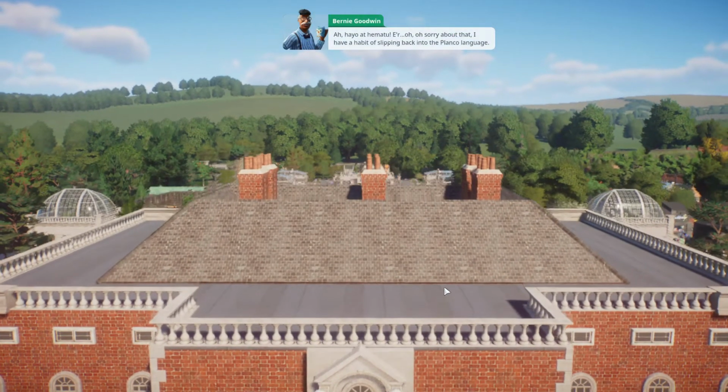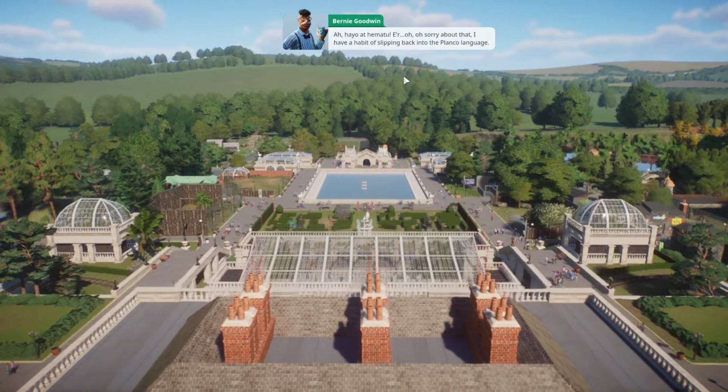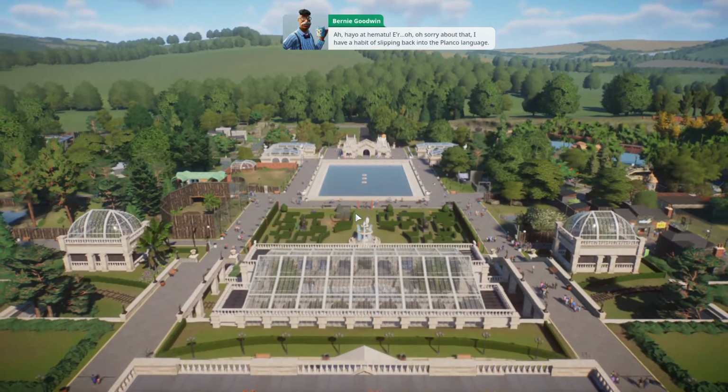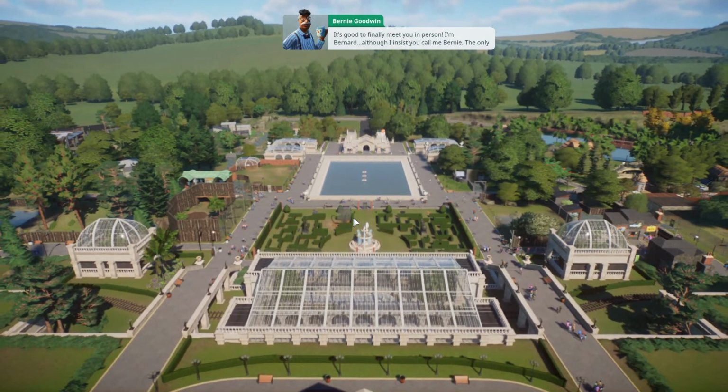Heyo at Hematu. Yeah, yeah. Oh, sorry about that. I have a habit of slipping back into the Planko language. It's good to finally meet you in person.